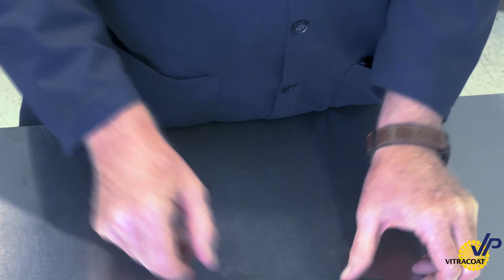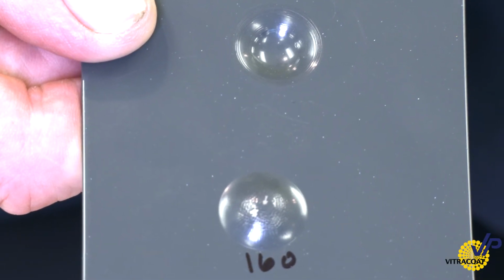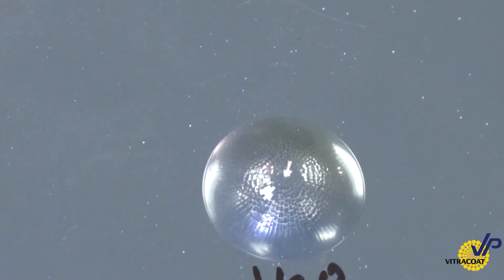This panel that he's going to pick up second, marked 1003, failed. It failed direct and indirect, as you can see by the rings on the direct impact, and by the spider webbing on the indirect.